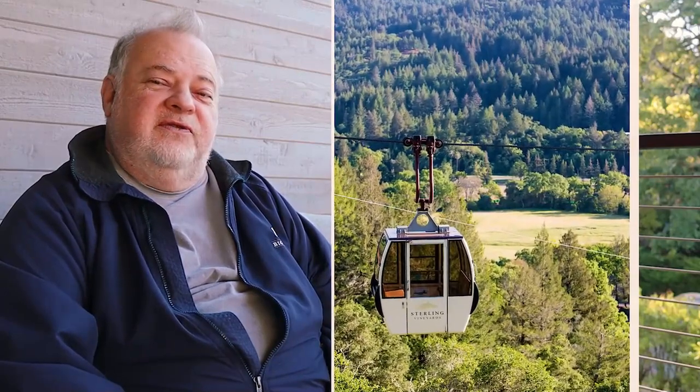Sterling was closed. The reason they're closed right now is their gondola was broken. And so they're in the process of fixing the gondola. Now, without the gondola, it's certainly not worth visiting Sterling anyway. So, you know, that didn't bother me. I was fine with that.